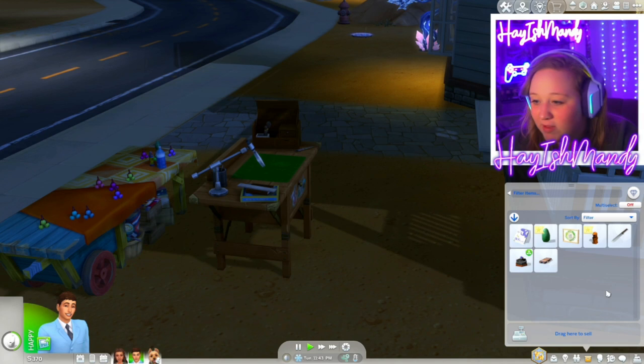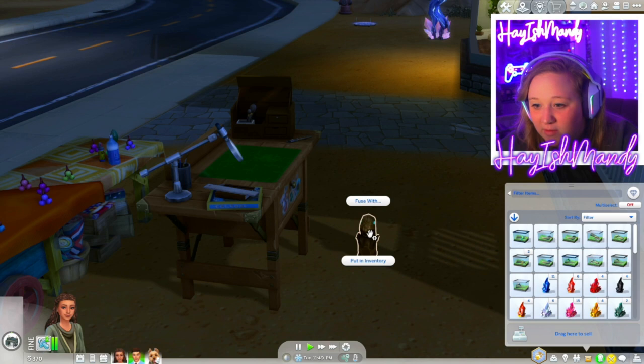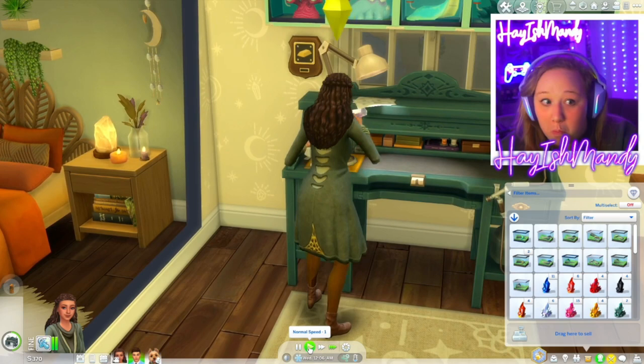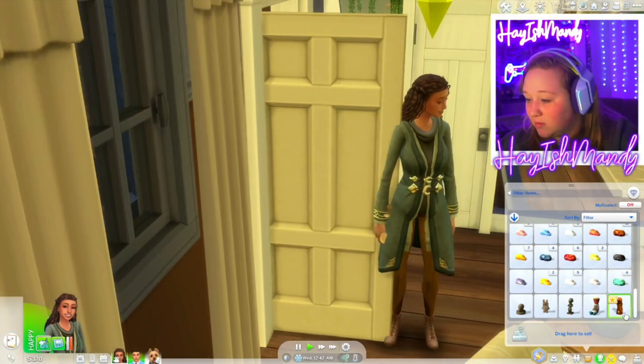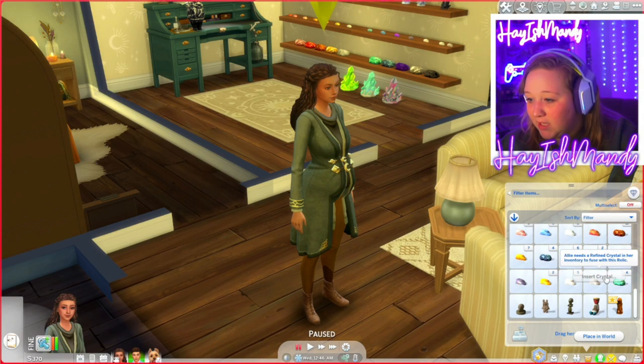All right, our husband has another relic. Oh. I don't know what this one is, but he's got a good one. Fuse with. Oh. Well, here, we both had something special. Holy guacamole! Insert crystal. I need a refined crystal. Ally needs a refined crystal in her inventory to fuse with this.